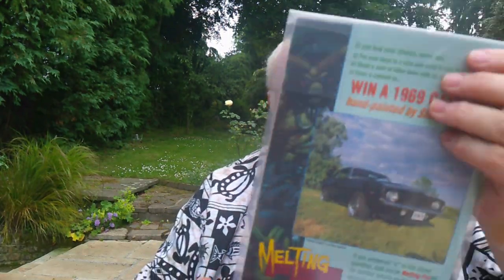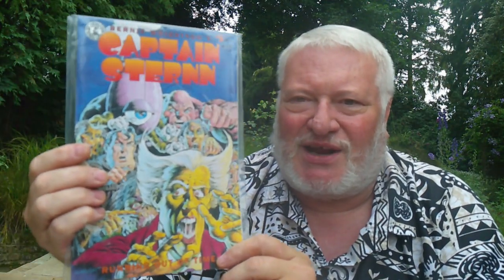There's no more Joe Kubert in here. Okay, we've got some Wrightson. Captain Stern, number 1. Bernie Wrightson, near mint. Captain Stern, 5 of 5. So I've got 1 of 5 and 5 of 5. These are Bernie Wrightson covers. Don't think they're particularly expensive, but they are in near mint.